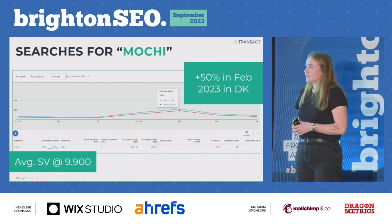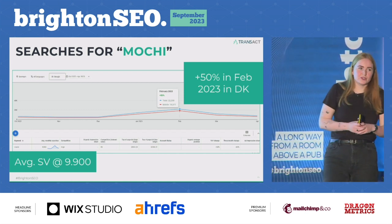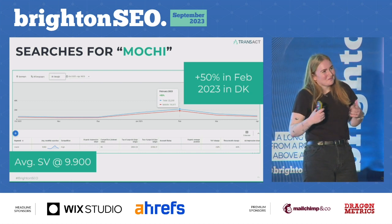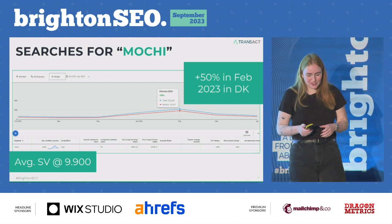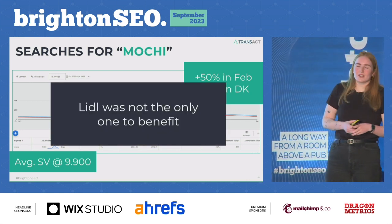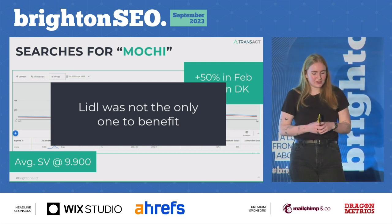We also saw in Denmark in general that searches for mochi increased 50% during February, but Lidl didn't get a 50% increase necessarily on those searches. So it's safe to say that Lidl was not the only one to benefit from this virality of the TikToks. The competitors most likely also got a lot of traffic from mochi searches during this period.